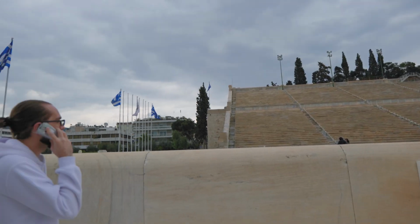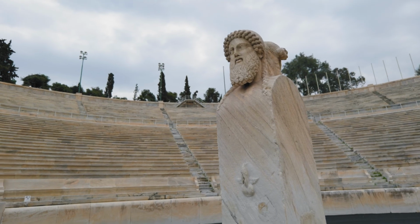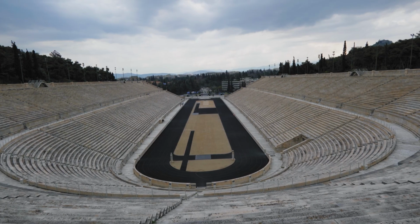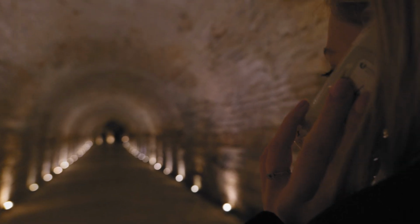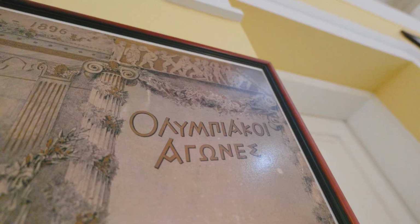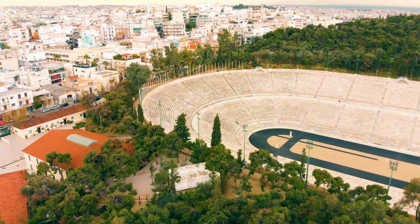This incredible stadium remains as one of the city's most popular tourist attractions, and is a shining beacon of modern Athens. Following several transformations over its long history, it eventually became home of the first modern Olympic Games in 1896 and remains as the only stadium in the world built entirely out of marble.